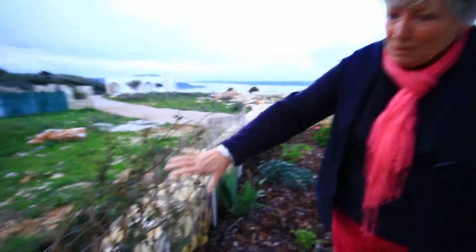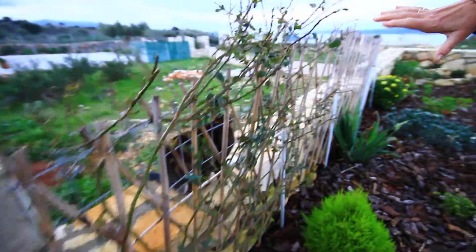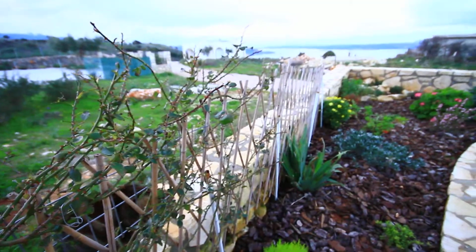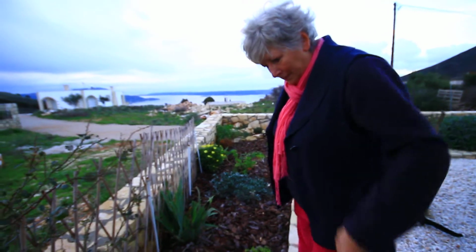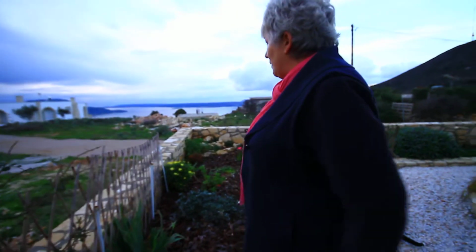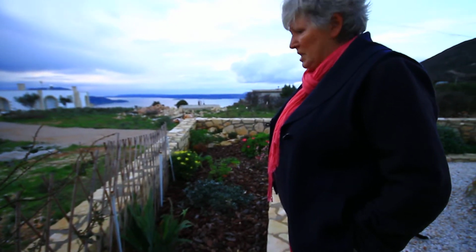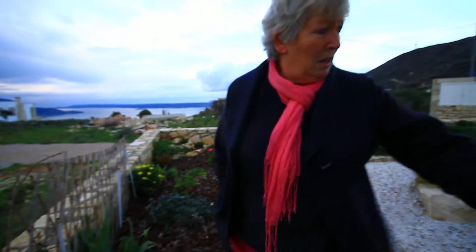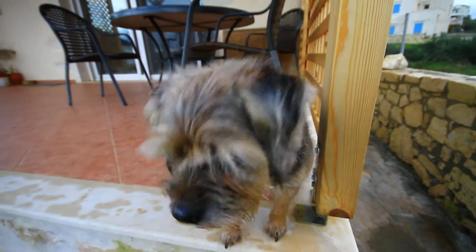This is our rather sad rambling rose. It's sad because the goats come and visit and chew it, but we're hoping that it will survive the goat chewing. There's lots of wild goats around here. We had a herd of about 40 up here this morning, all wanting to get over the wall, but luckily we've got Megan, who's our guard dog. Say hello, Megan. And Bryony, I don't know where Bryony is, who keep the goats hopefully outside the wall.